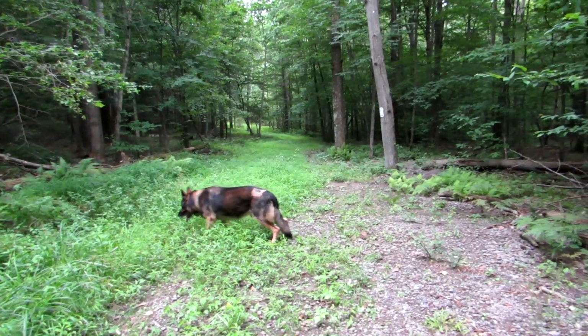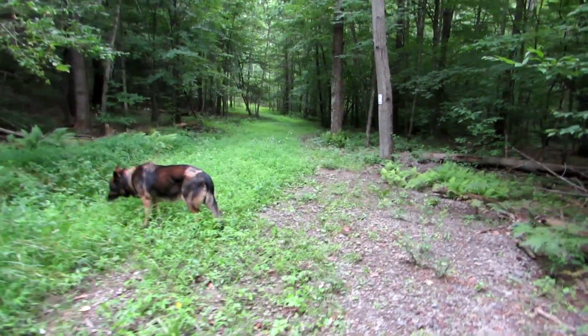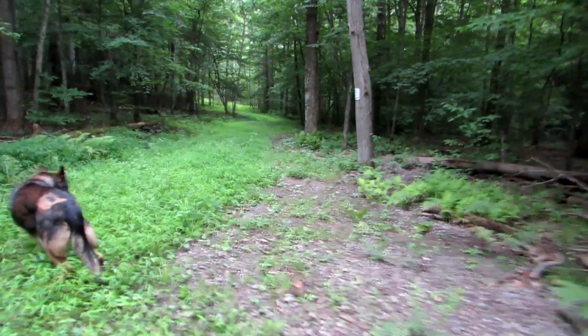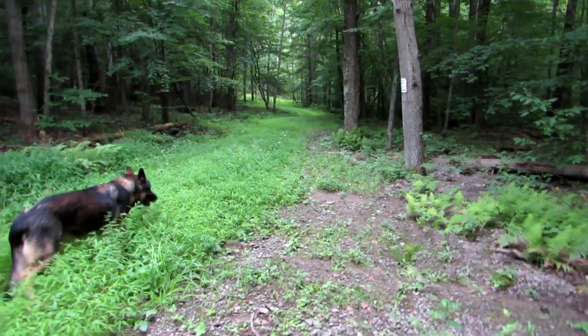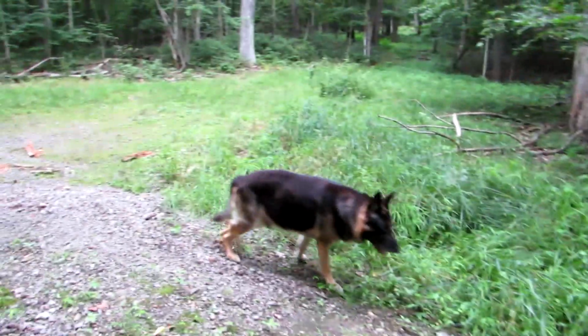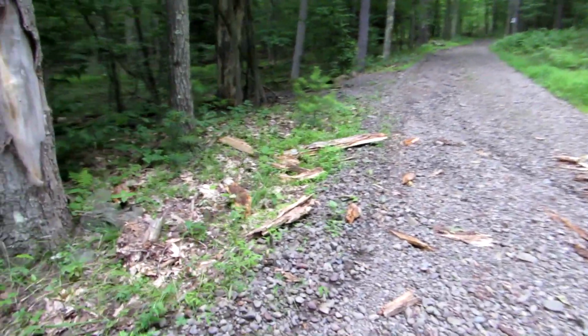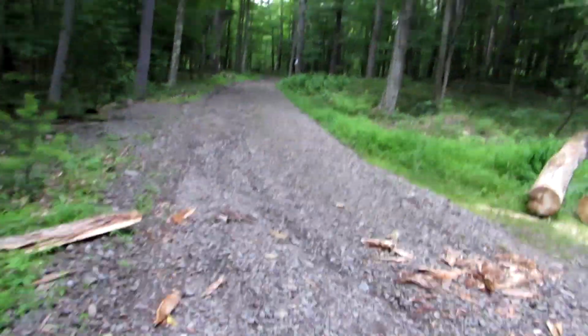Well, that's interesting. Looks like the road just suddenly ends right here. Nobody's ever driven down here or anything lately anyways. Looks like an old road, and it looks like they turn around here, but you can't get up that way. So I guess we're going to go back the same way we came.